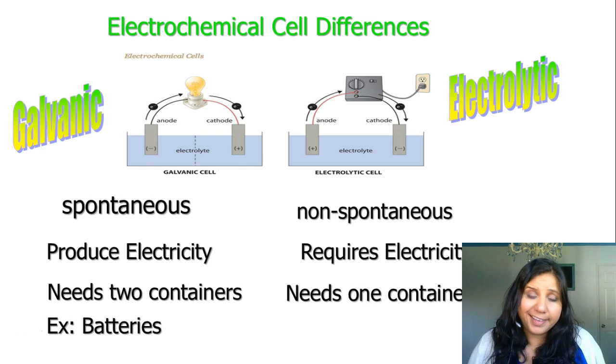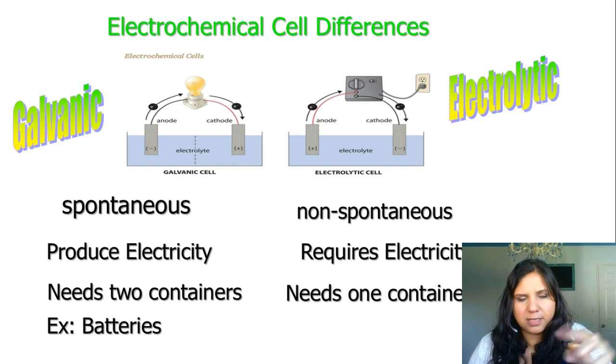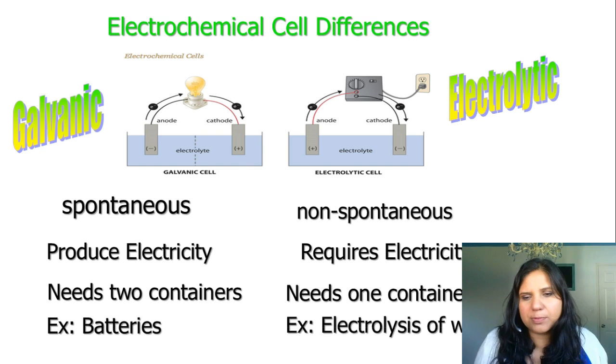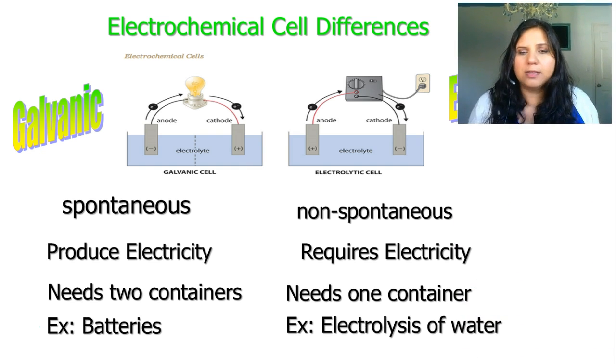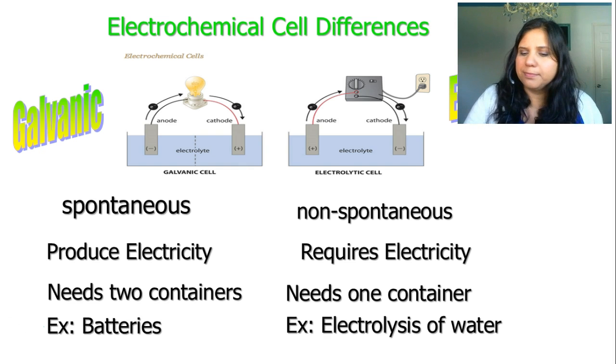An example of a galvanic cell would be a battery. Okay? This is a dry cell battery, not so much like this one. This is another type of battery we'll talk about. And electrolytic cells, this could be something like the electrolysis of water, the separation of water into hydrogen and oxygen. Another thing is electroplating different metals. So you can purify metals this way and get them to attach to a plate, like putting silver onto steel.